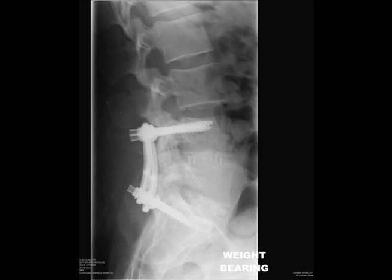We operated on him and did an interbody fusion at L5-S1 and replaced all the metalwork. Here's Nicky telling his own story.